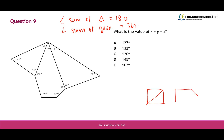Even for a trapezium, we can split it into two triangles, like so. So basically any shape of quadrilateral can be split into two triangles. For this one, for y, perhaps we could do it for, oh, this is actually not a quadrilateral, it's got 5 sides. 1, 2, 3, 4, and 5.